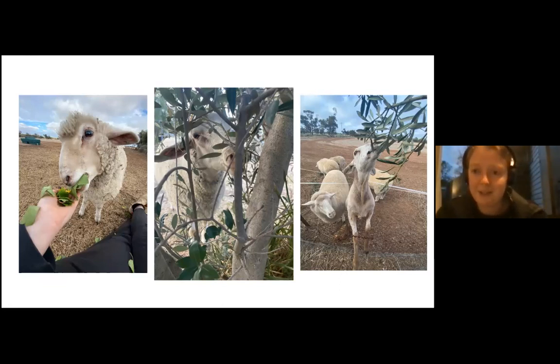But my special lambs are very spoiled. They get olive branches, as you can see here. They get leaves from fruit trees. They get grains like wheat and barley. They get bales of hay. And there's something else special. Oh, and then my dad treated them to sowing a paddock of vetch in the front paddock so they can eat that as they grow as well. So they're very, very lucky and very, very spoiled.